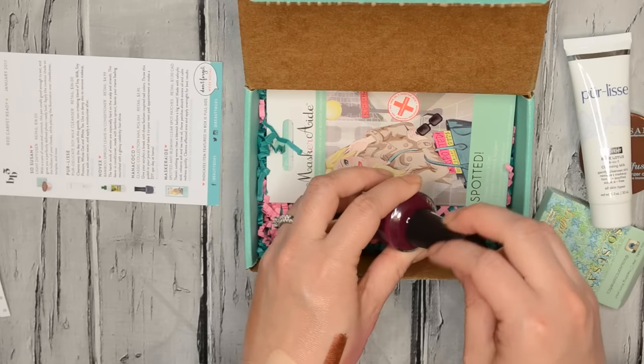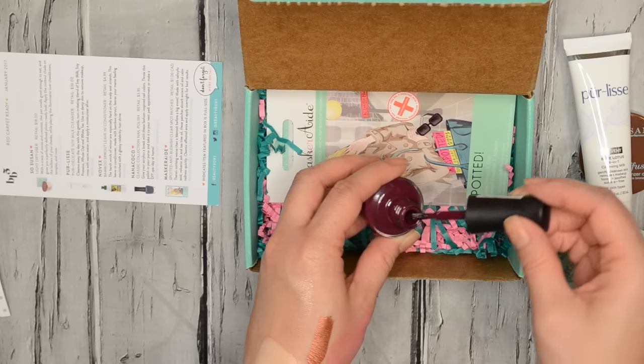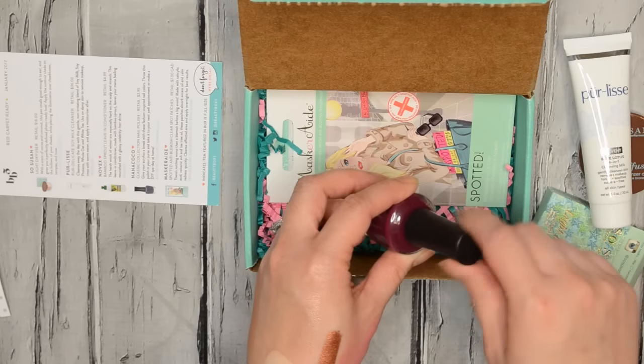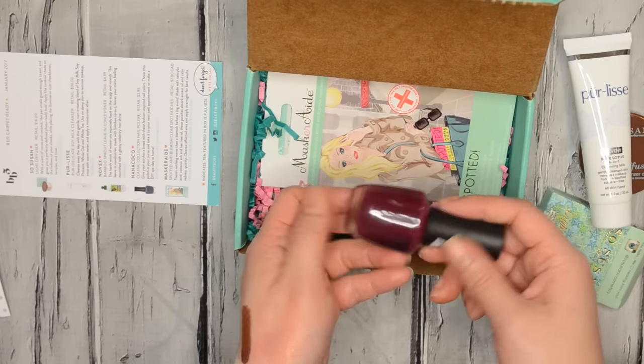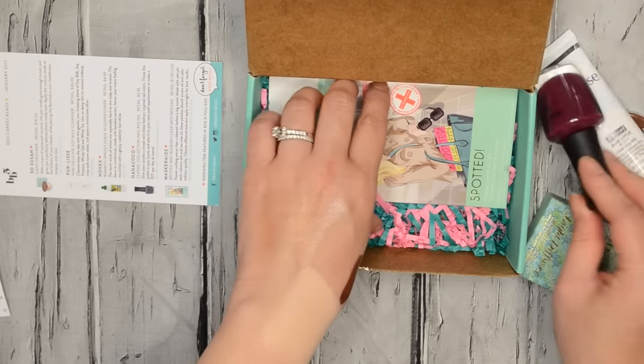And I've gotten a couple other Nana Coco polishes in the past. The brush is nice and it's pretty big, but I can't honestly remember if I liked it or not, so we'll give it a try. But like I said, I already have colors like this, so I feel bad using it. I might actually just hold off and give it to someone else.